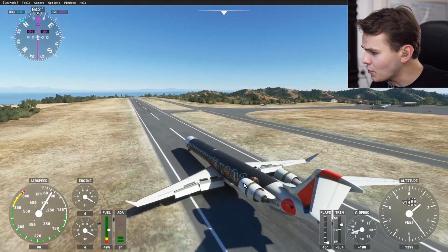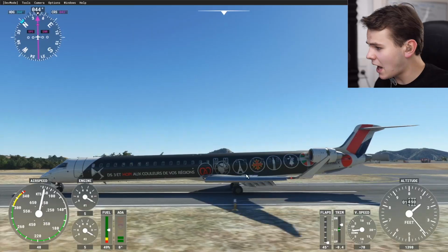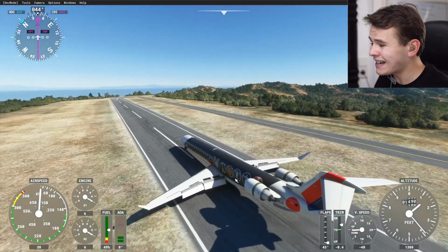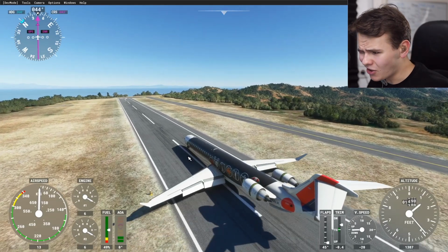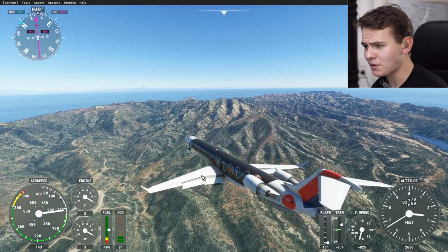Here we go. The little spoilers of the CRJ, yeah, those are not really huge, are they? Came out here, and the reverse thrust. I guess this plane, of course, has a bit more powerful engines than the 200, I would hope. Here we go. Worked nicely here on this 1,000-meter long runway.